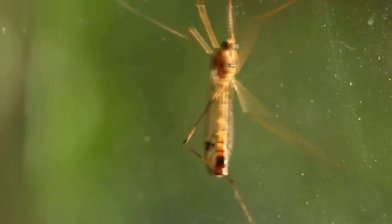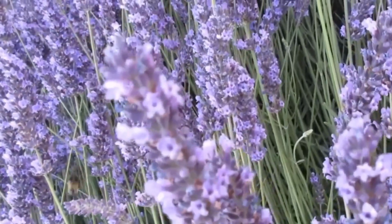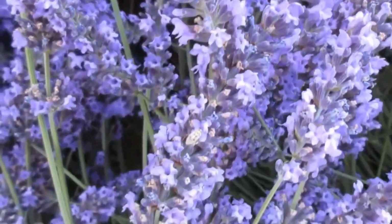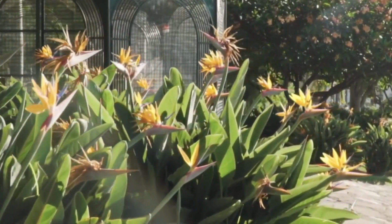In addition to its scent, lavender's vibrant purple flowers serve as a visual deterrent for flies. Flies are attracted to bright colors, particularly white and yellow shades, but they are less inclined to settle or land in the vicinity of lavender's radiant purple blooms.